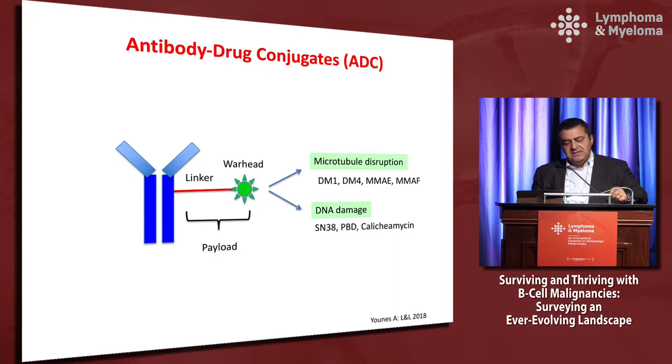ADCs are becoming more interesting, and I'll show you why in a minute. In general, ADCs are like a naked antibody conjugated to a warhead or a payload through a linker. Some people use the term payload for both the linker and the warhead; I'd rather use payload for the warhead itself. The payloads are broken down into major classes: the microtubule disrupting agents, DM1, DM4, MMAE, and MMAF. MMAE, as all of you know, is the brentuximab vedotin payload.